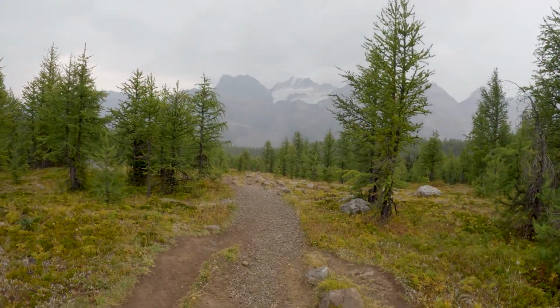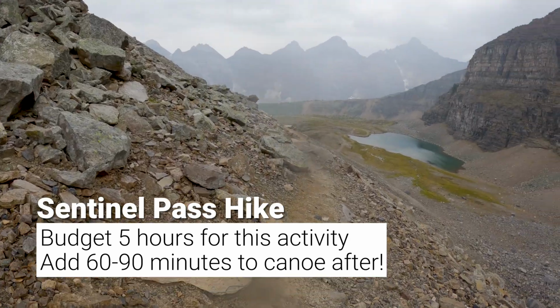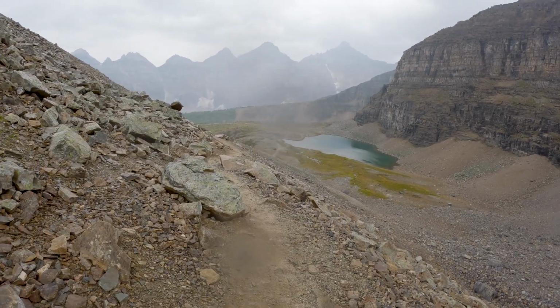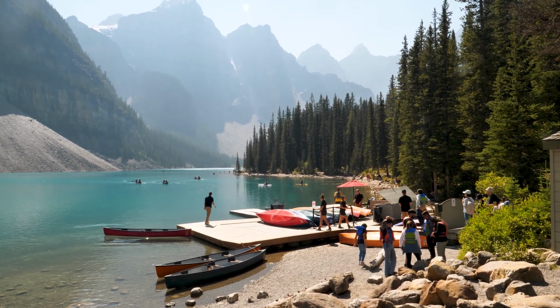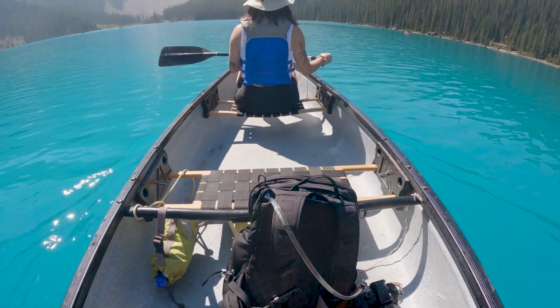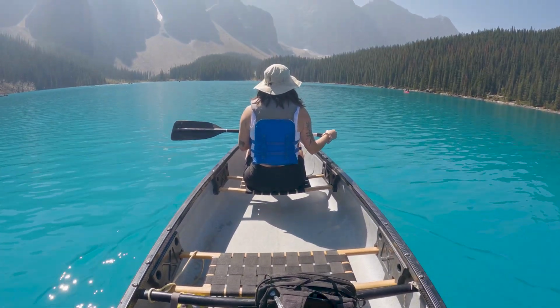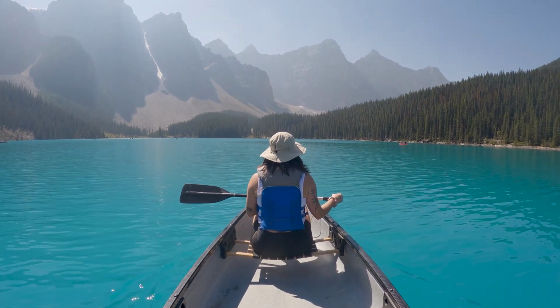I'd budget about 5 hours for taking in Moraine Lake and then completing the hike to Sentinel Pass. If you want to round out a perfect afternoon at Moraine Lake, then I'd suggest renting a canoe once you make it back down from Sentinel Pass. Canoes at the lake are first come, first serve, but we didn't have to wait in line despite renting one in the middle of the day. You'll want to budget an additional 60 to 90 minutes if you plan to rent a canoe.